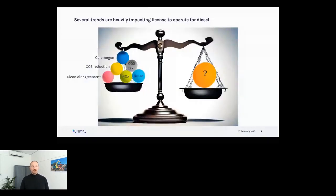Now, if we look at the reduction of diesel, well, we do this for various reasons, right? So diesel is classified as a known carcinogen, and in the Netherlands, employers must take measures to eliminate the exposure to the diesel fumes wherever possible. And of course, an electric machine makes it possible to fully eliminate those, but there are other ways to also reduce exposure. Additionally, there's a global need to reduce the CO2 emissions and reduce the impact on the climate.